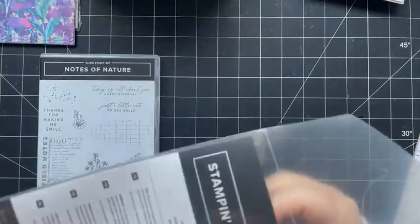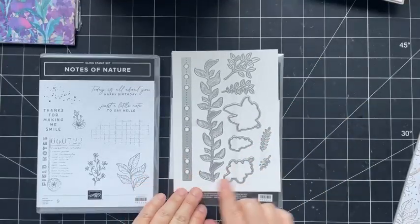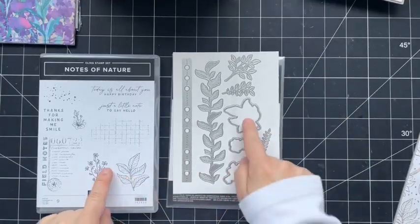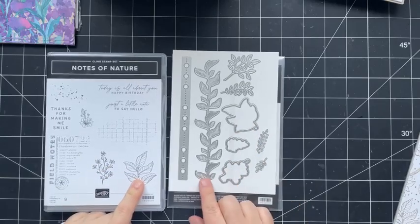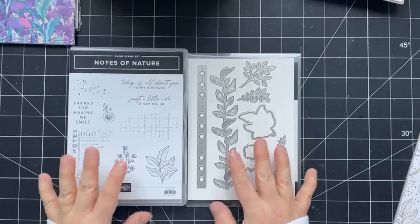The dies that go with this bundle look like this. So you can see that some of them coordinate with the stamped images, and then there's some coordinating ones, just to add some dimension to it.